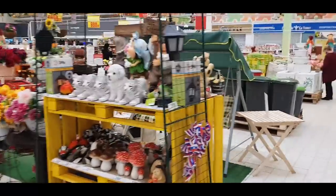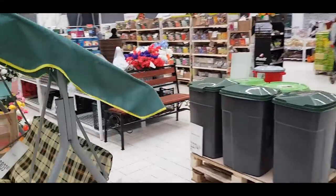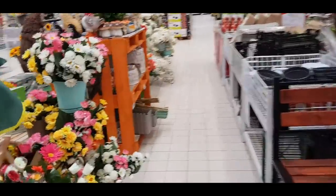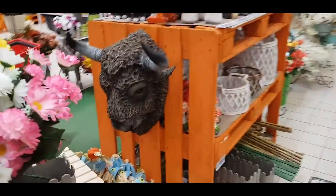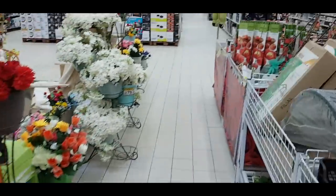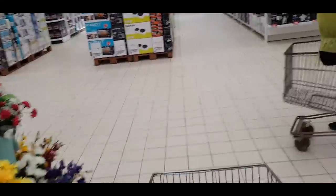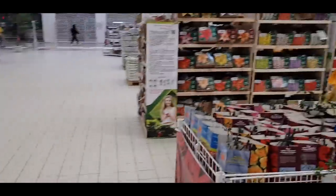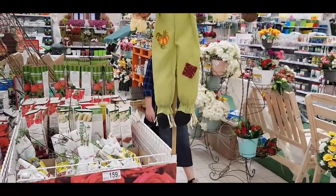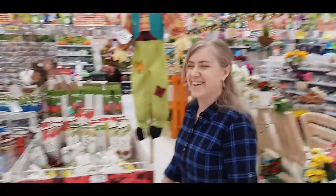So this is the sort of seasonal section, I said again. Right now it's all the gardening stuff. I have to show you something. This is my favorite piece right here. I like it. Got some scarecrows. Oop. Then Sabrina of Russian Homestead Girl hiding behind the scarecrow.